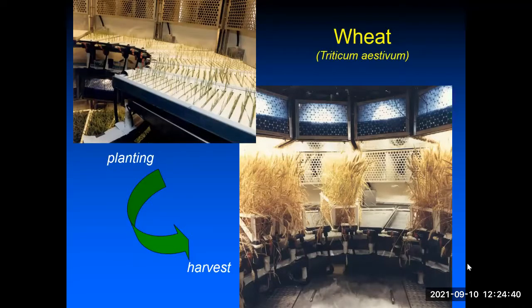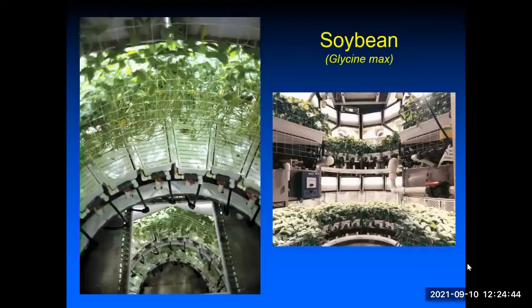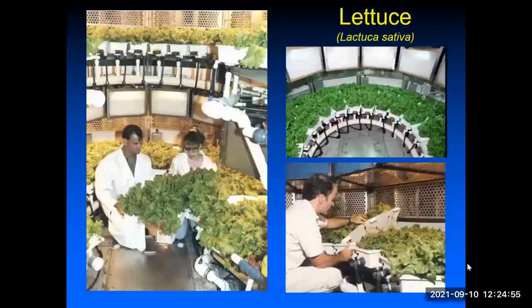You can see there's no soil in these systems. There's mature wheat in this bottom right photo. Soybeans, I showed that one photo earlier. Here I opened the door and you can see down, you can almost see all 4 levels of the trays, the hydroponic trays. Lettuce is a classic hydroponic controlled environment crop. It did very well in the system.